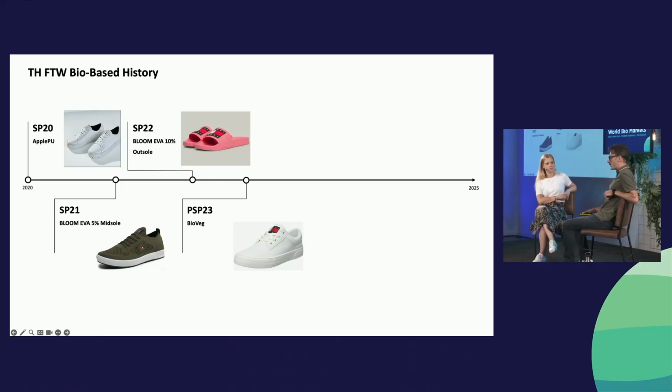No, we did not. The next thing we did in pre-spring of 23 is a bio-based upper with Coronet. Exactly, and then we raised the upper material content from 24% where we had the apple skin to 74%, with a viscose backing on the material that allows us to increase the percentage.